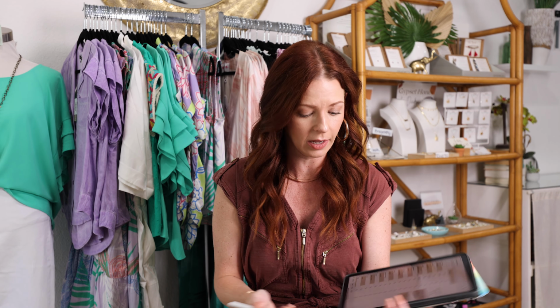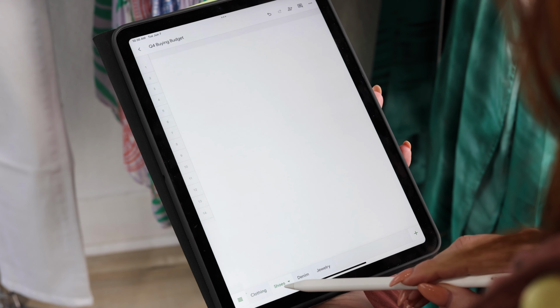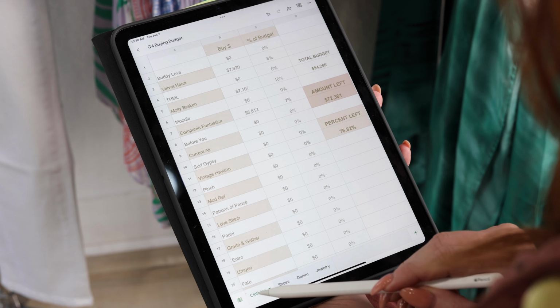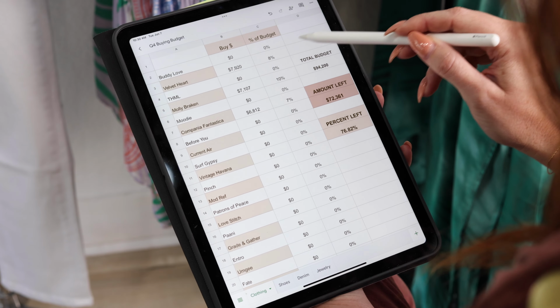So my total budget for the fourth quarter of my store for clothing, because if you see down at the bottom, I have all of those categories that I just said: clothing, shoes, denim, jewelry, easy to go back and forth. For clothing, my total budget is $94,200. Again, I ran my reports. This is how much I knew I would need because this is what we did last year.